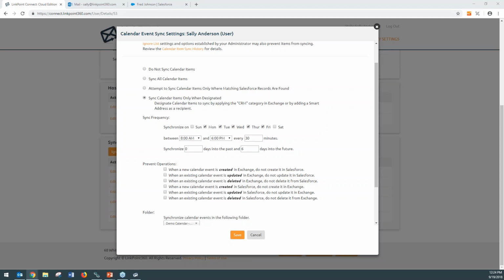So in that case, I would actually recommend the Cloud Edition, because you can set this to run, and you can see here, my sync will run 8 to 6 every 30 minutes, any day of the week I set. And as long as I'm connecting that Exchange and Salesforce account, that data is going to sync. So it doesn't matter if your computers are on or off, if you're in or out of the office. So it does give you more flexibility to be able to work sort of on the go or at your convenience. And a lot of us are working off of multiple devices as it is anyway.